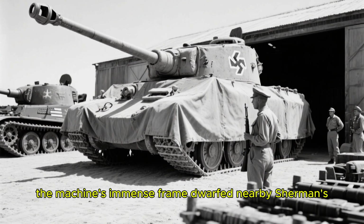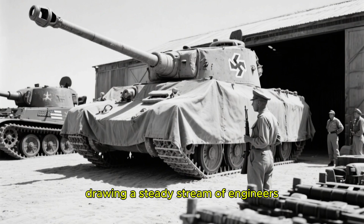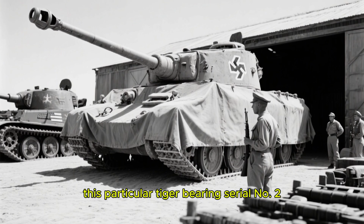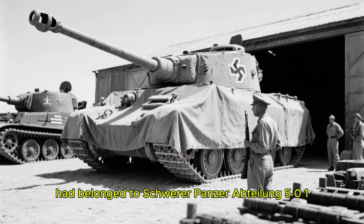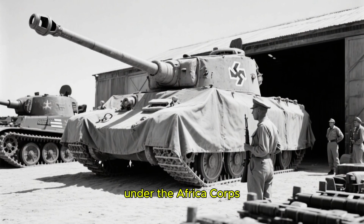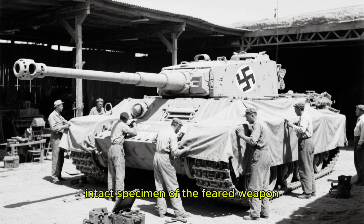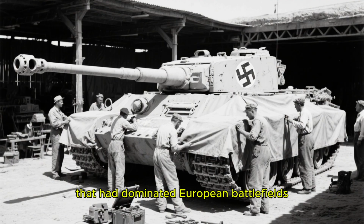The machine's immense frame dwarfed nearby Shermans, its imposing presence drawing a steady stream of engineers, mechanics, and intelligence officers. This particular Tiger, bearing serial number 25012, had belonged to Schwer Panzerabteilung 501, one of Germany's most formidable heavy tank battalions under the Afrika Korps. Its capture provided the Allies with their first intact specimen of the feared weapon that had dominated European battlefields.